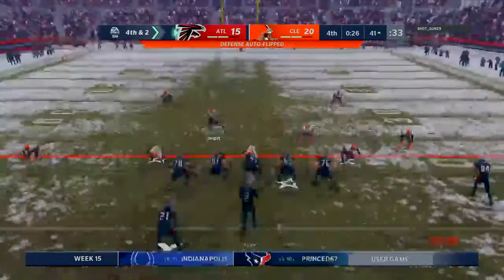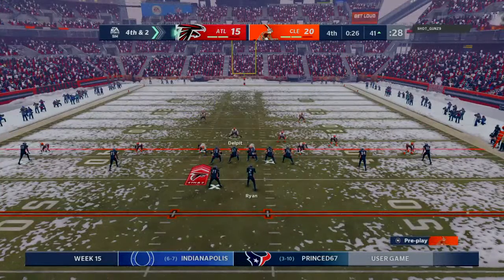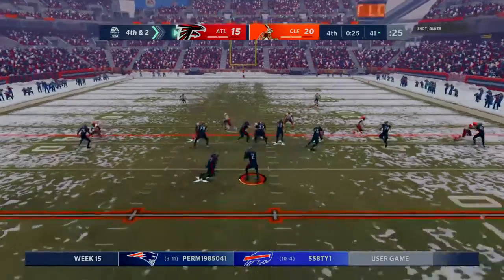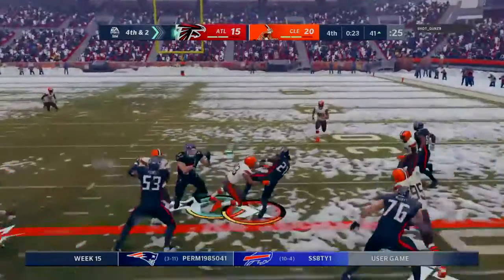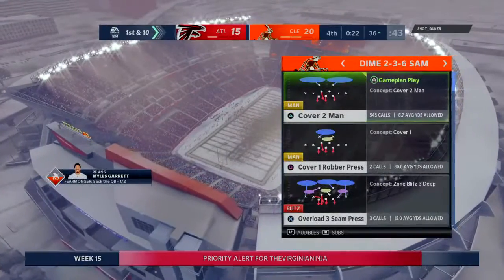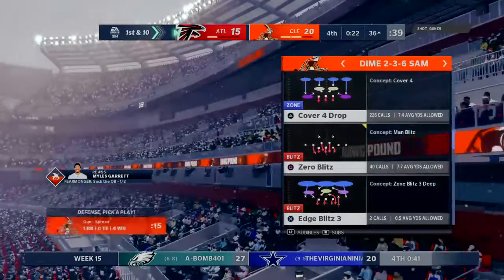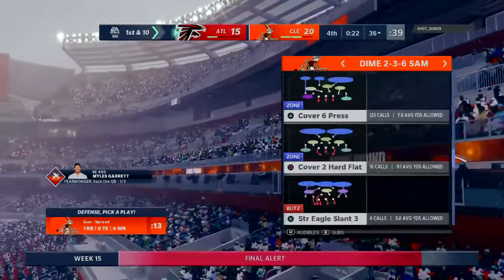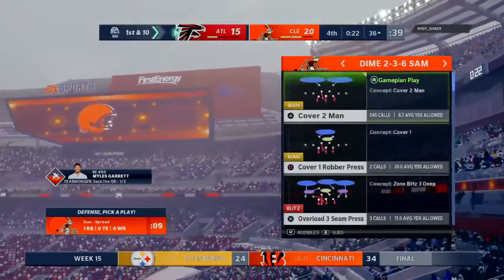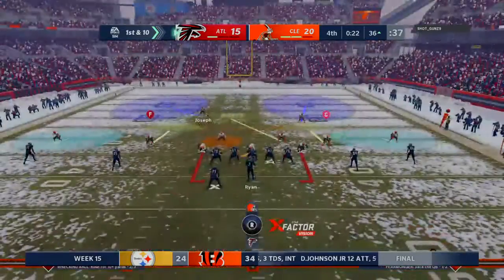The offense is staying out. They're going to go on 4th and 2. It's Gurley, and he's able to get the first before he's taken down at the 36. The Falcons are going to use the second of their timeouts as they stop it with 22 ticks to go in the 4th. The fourth down run was successful.